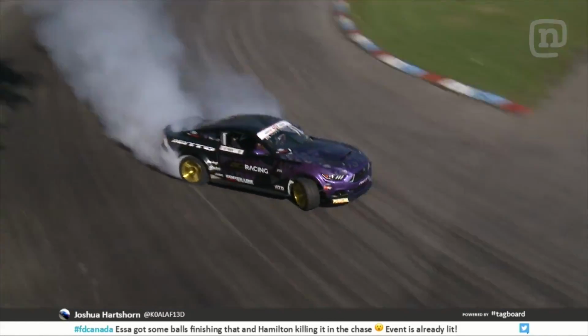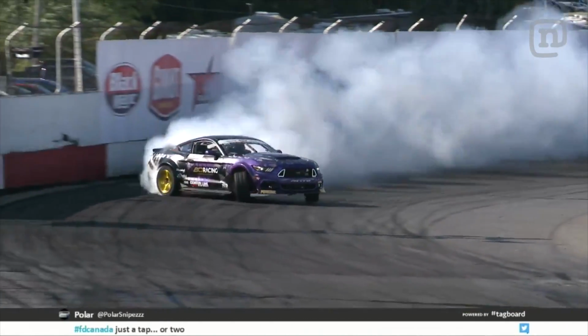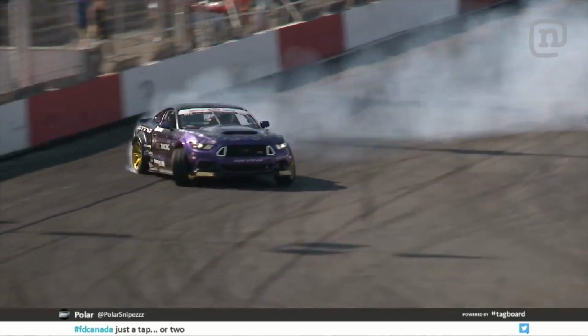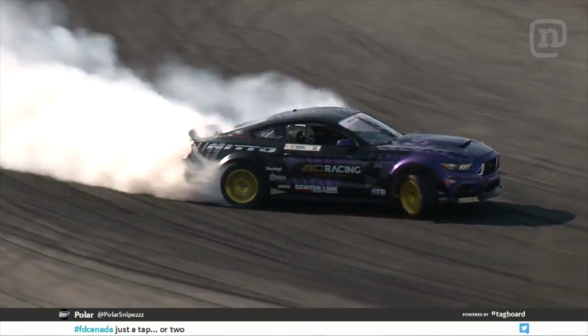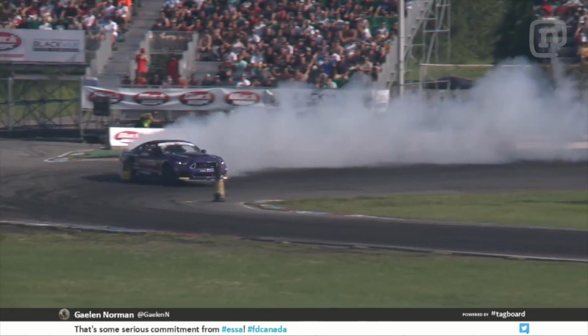Solo buy run here for him. Lights up the Nitto tires. Good opportunity for him to see what the track looks like. Some clean air, nobody chasing him. Shaking down the car.